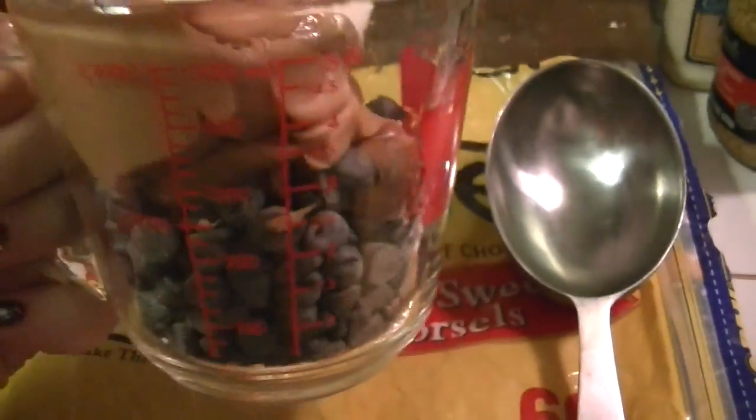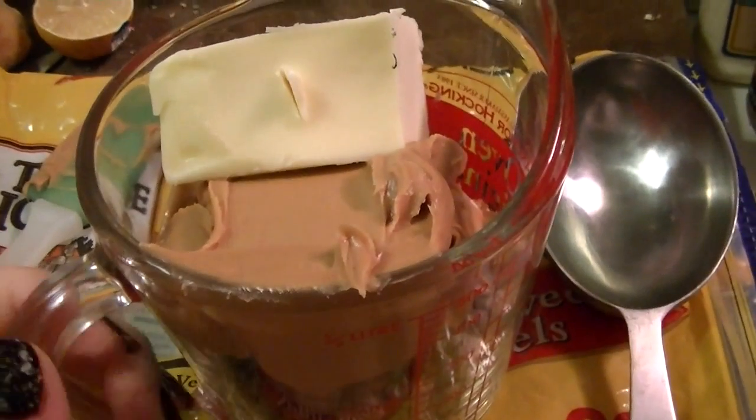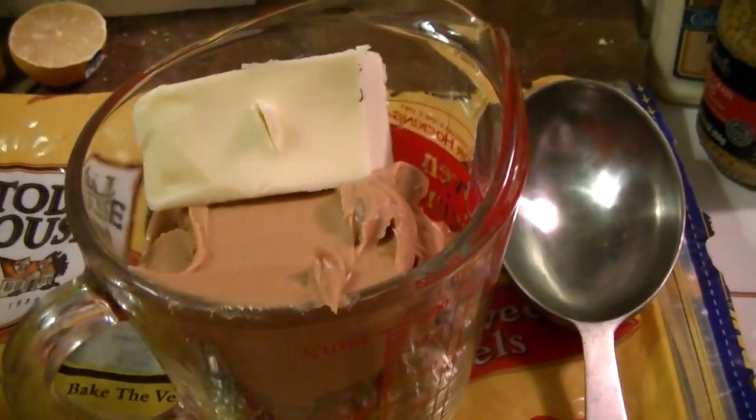There it is. There's the peanut butter and the butter and the chocolate chips. I'm going to start microwaving in about 30-second increments. I don't want to overheat it, and then I will mix it with my spatula.